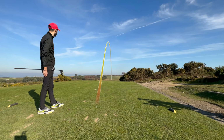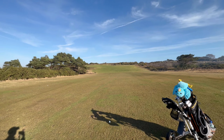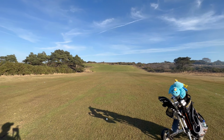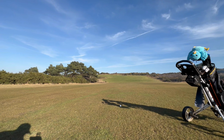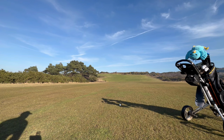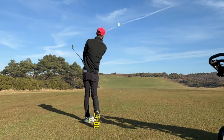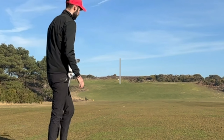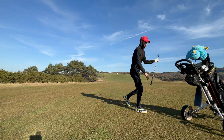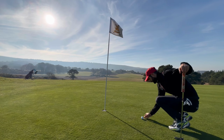Straight down the middle. So we've got 137, playing 140, slightly into wind. I've got a 9 iron. I need to hit this quite hard because it is straight uphill into wind. So see if we can hit a good one here. See if we can get a good angle to hold this birdie.